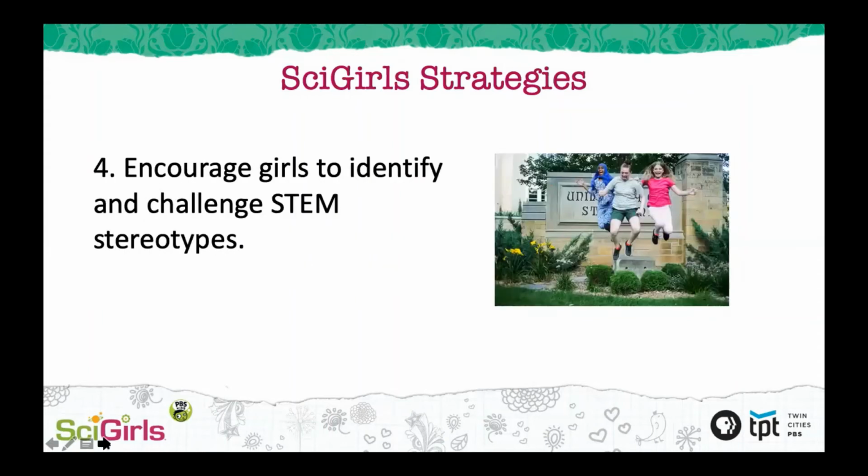All right. Encourage girls to identify and challenge STEM stereotypes. This one is sometimes difficult for girls and for their youth leaders because stereotypes are sometimes so ingrained that you don't necessarily know what they are until you're up against them. But that draw a scientist activity, for instance, what are the stereotypes that go into who you draw as a scientist? And how do you challenge them?